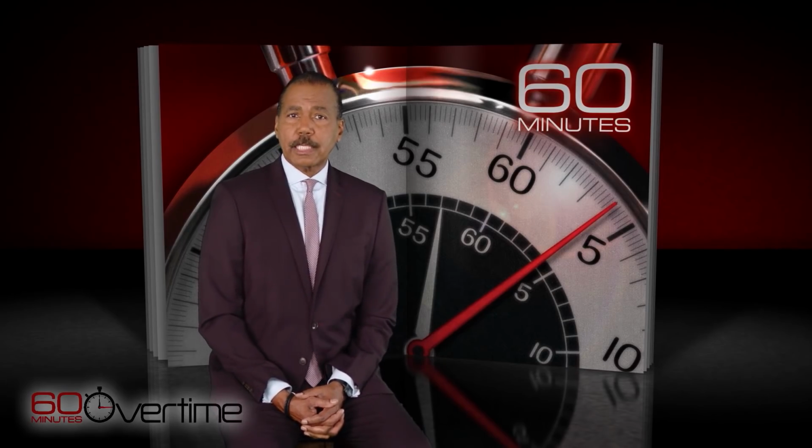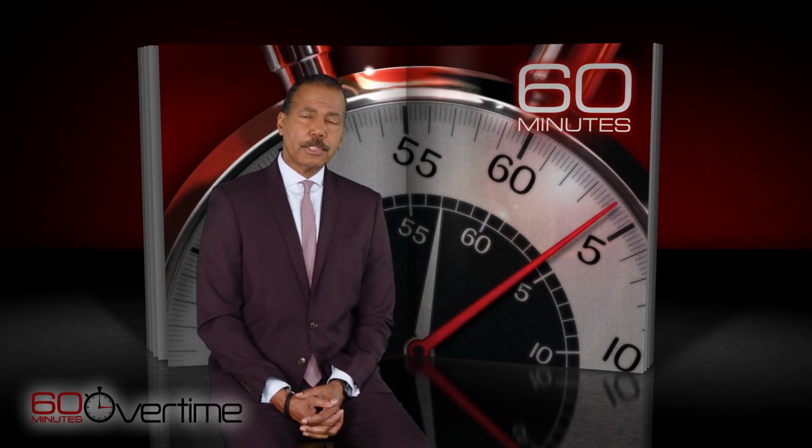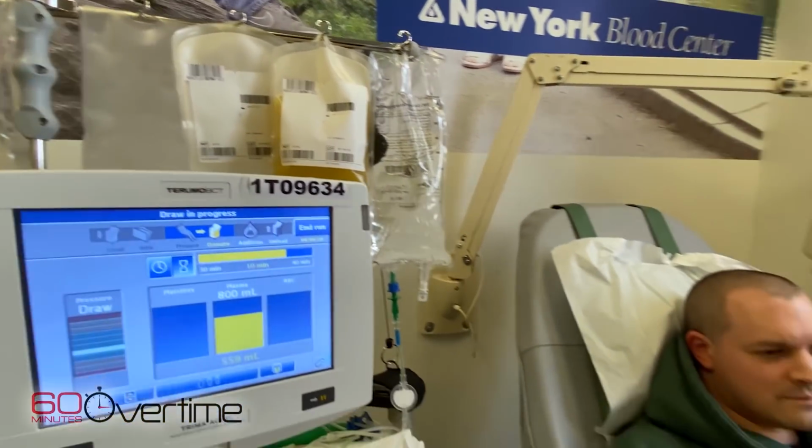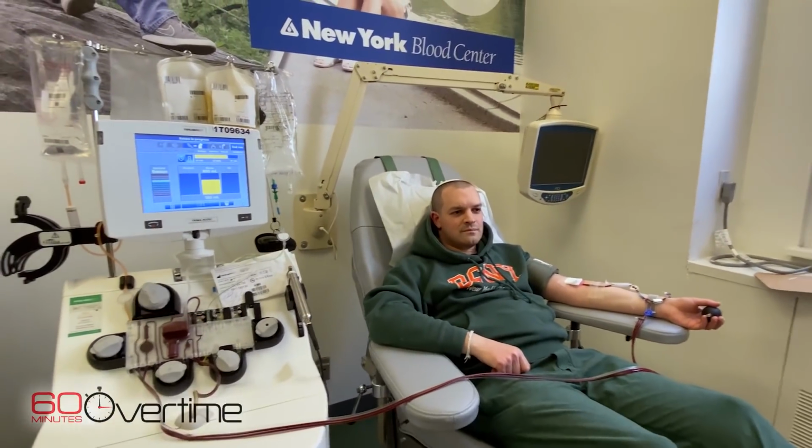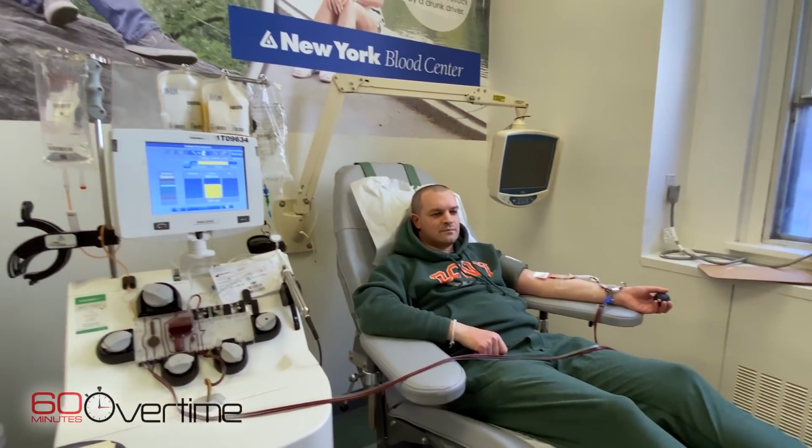What's interesting about plasma, it's the reverse of blood. You know how blood type O is the universal blood donor? But for plasma, it's really AB. So AB is the universal plasma donor. As part of a national study with different qualifications and criteria, 60 Minutes senior producer Matt Polivoy has donated his own plasma. Matt became sick with COVID-19 in March.